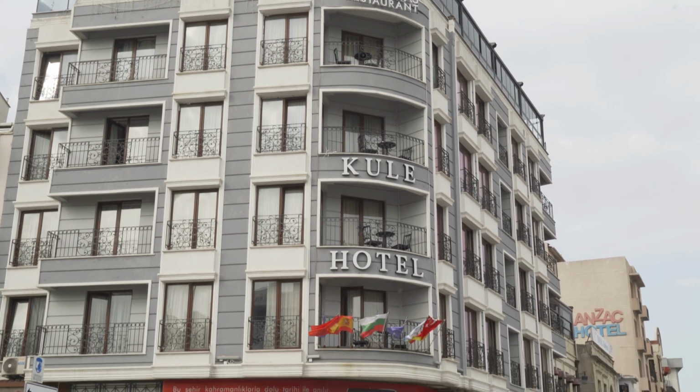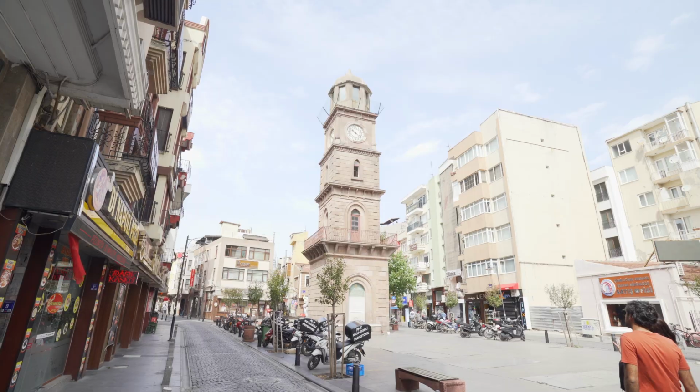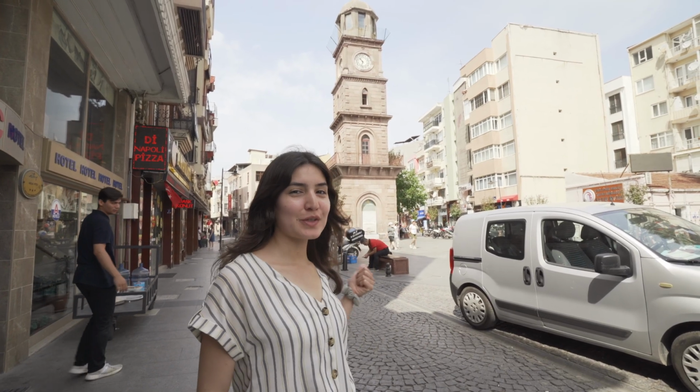Just down the street from our hotel is the Canakkale clock tower, which, if you saw our last video when we were in Safranbolu, there were models of the clock towers around Turkey, and so this is one of them.